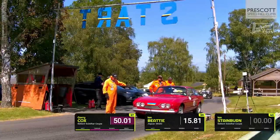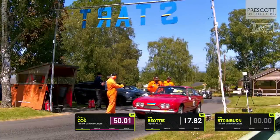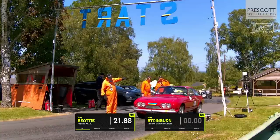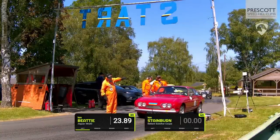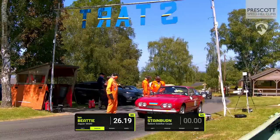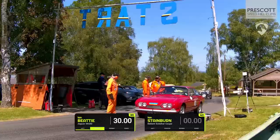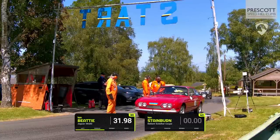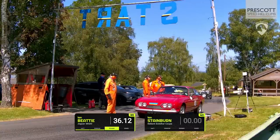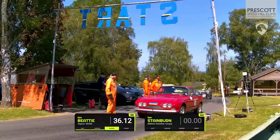My confusion stems from the fact that Ian Steinburn has just brought his Reliant Scimitar Coupe up to the line, car number 40. Gary Cox's time in his Scimitar Coupe was a 50.01. So that's something for the other Reliant drivers to aim for.